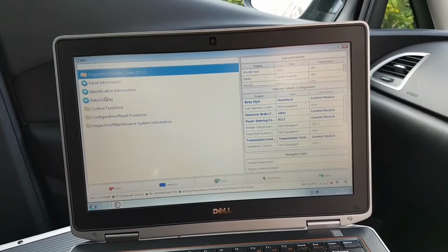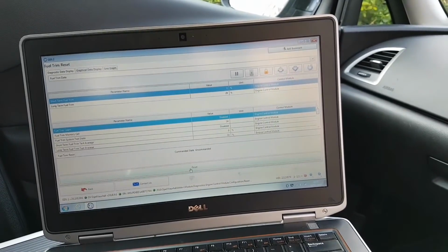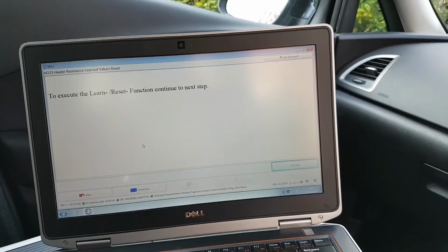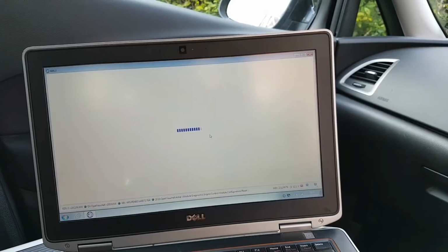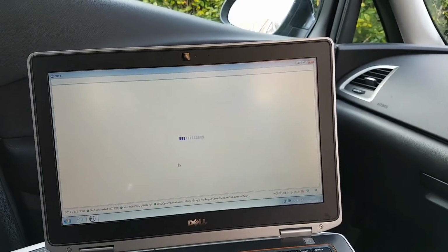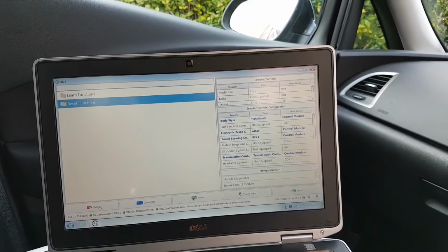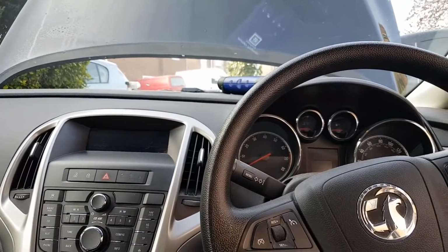Okay, one quick thing I decided to do was clear the codes, which I already did, and reset the fuel trims. I think it's worth doing this. It's going to reset the O2 sensors, there we go, and let's reset my airflow, my throttle body basically. I've deleted the codes already. There were codes in there for the manifold, the pressure, and other stuff. So let's cycle the ignition, start the engine, and then look at our live data.